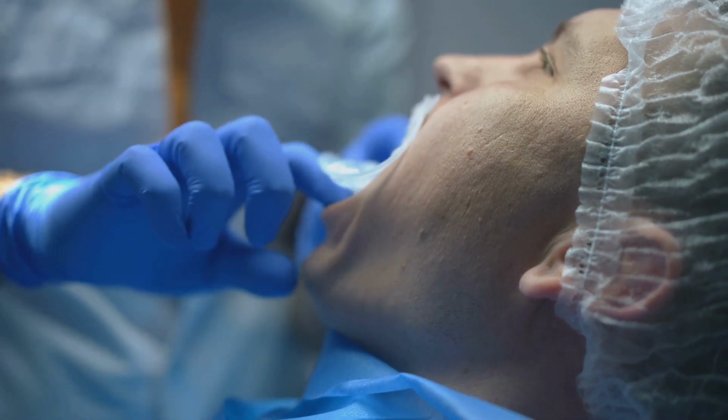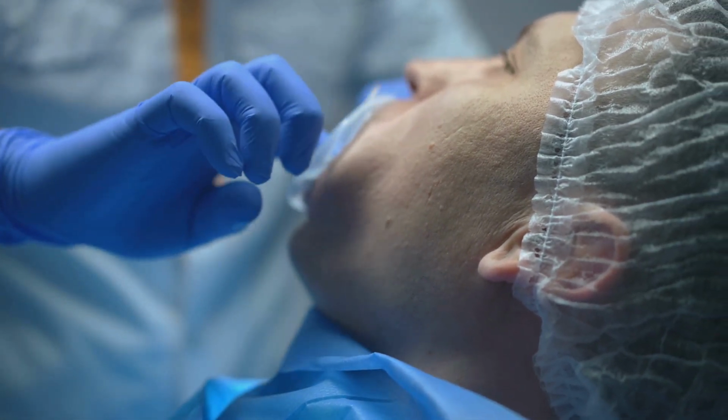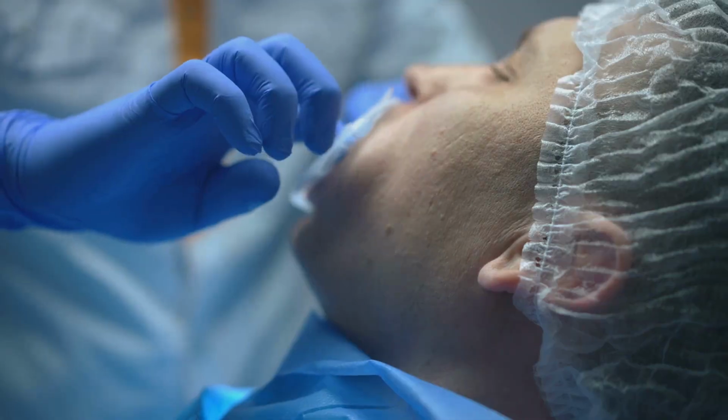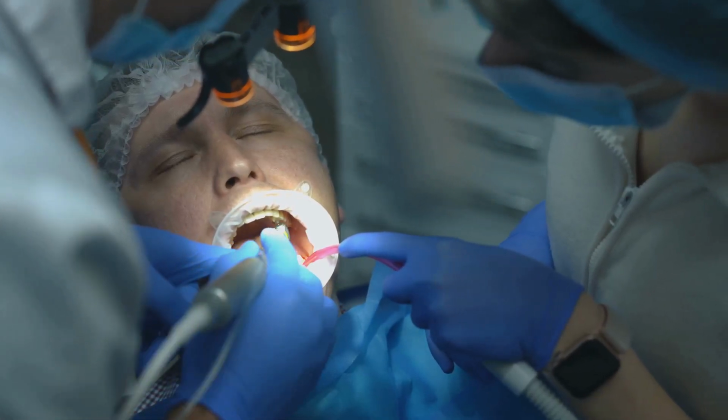It's fed through the oral airway until it reaches the larynx. It's here that we need to be especially careful. The larynx is a sensitive structure and any rough handling can cause complications. So gentle is the key.